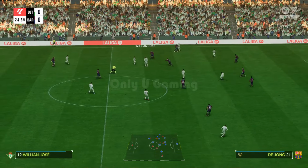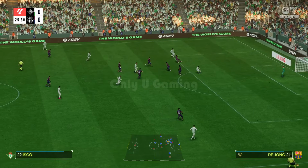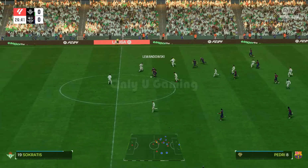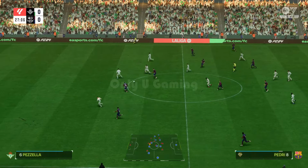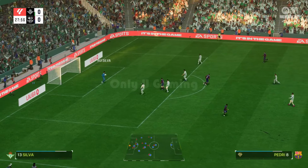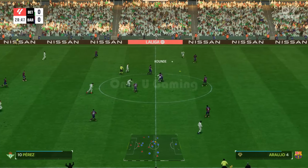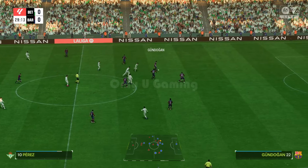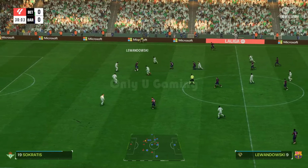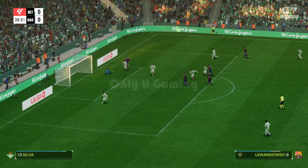Showing good width with this attack. They are sitting a bit too deep here. Oh, a chance now for a quick transition. Pedri. And that's pretty straightforward for the keeper. Barcelona have possession again. Lewandowski just needs the composure now. Here it is. There it is.